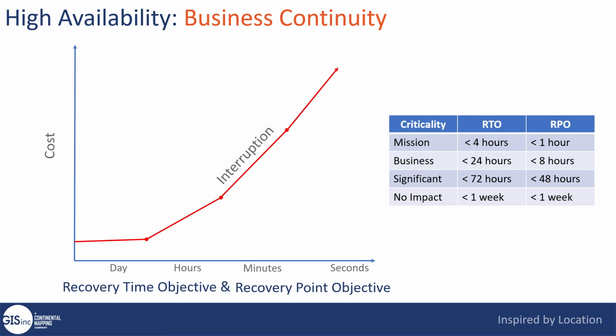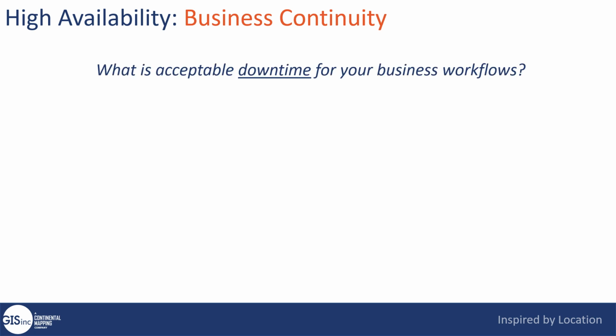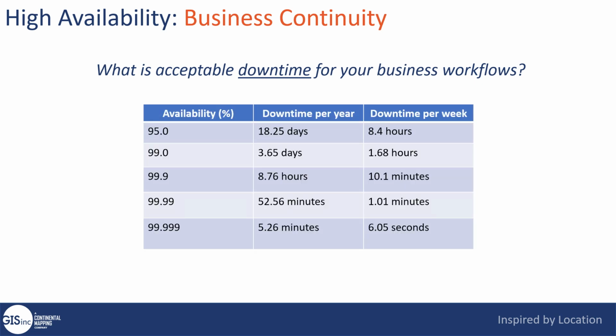Okay, so let's dive into this a little bit deeper. So again, what is the acceptable downtime for your business workflows? That constitutes the high availability that meets your business continuity threshold, mission, business, no impact, whatever. And when we have discussions with our customers about how to architect and deploy Enterprise to achieve this, you've got to start with some numbers. If you just do the basic math, you'll hear the sentence, I need 3 nines of availability, or I need 4 nines of availability. What does that really mean?